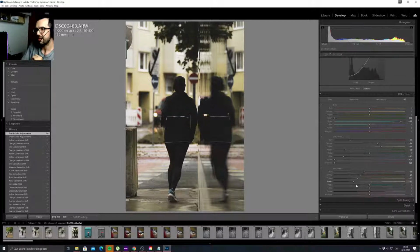So greens, I bring them down to -50. Should be fine. Aqua, I leave this aqua thing because I got something here on the shoes on the reflection thing, but I don't care too much. Maybe a little bit up to make this just a tiny bit of a pop. Blues, don't have too much of a blue in this shot. I bring this up to just a +50. There is not much of this purple thing going on, and I think not too much of magenta. Good. I think I will leave my HSL stuff now.